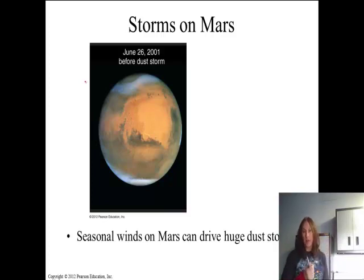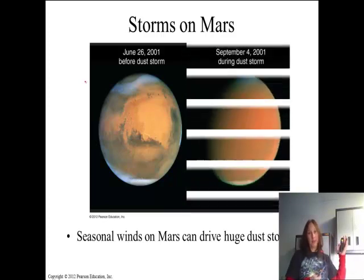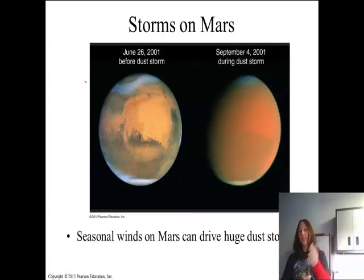But another thing that happens seasonally on Mars are dust storms. So can you see from left to right? We can see surface features here when there's no dust storm in June of '01. September of '01, notice we have a raging dust storm covering the planet.